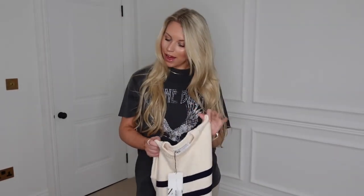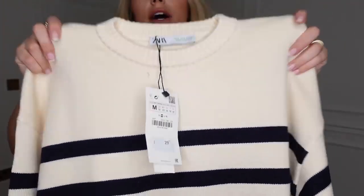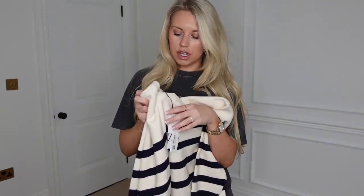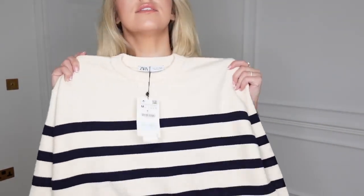I feel like I'm seeing a lot of stripes everywhere, especially into spring. So I spotted this jumper. It is a knit jumper that's weighty, but it's not too thick and cozy. So definitely one that can transition nicely. I got it in a medium, £29.99. This one is new stock.